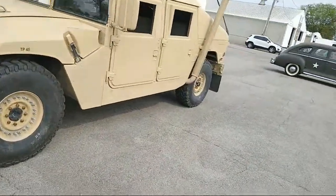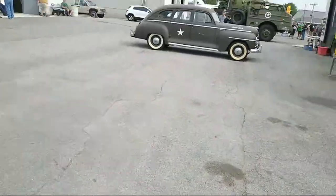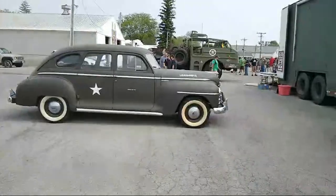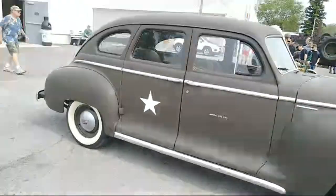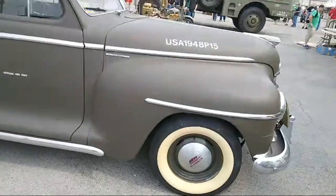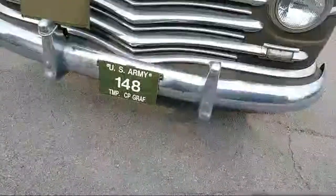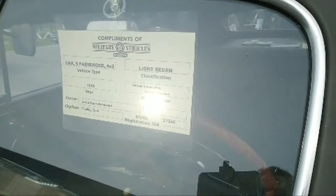Now, I don't know enough about the terminology, so I'm going to make some mistakes here about what I'm seeing, because I'm not really a collector or a restorer necessarily. Don't know what that is. Is that a Chevy Special Deluxe? It is a 1948 Plymouth.